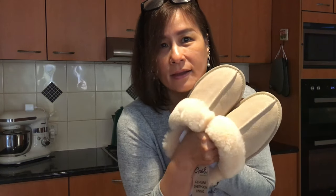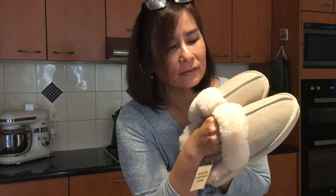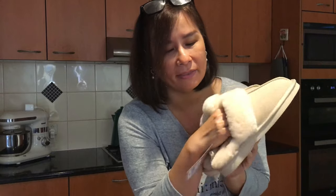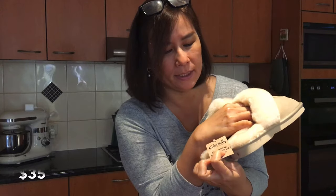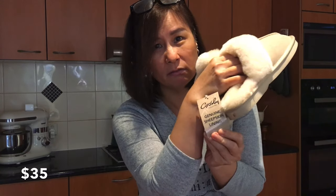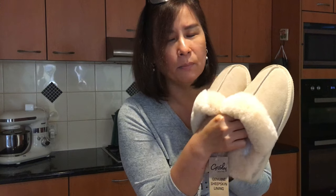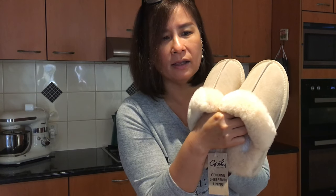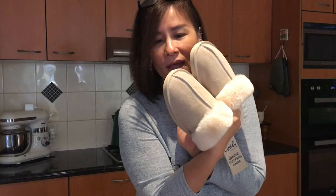The next one I'm really happy to find. They look like Uggs, but they're half the price, or even more than half the price. They're $35 from Big W as well, but the brand is Grosby. So I know they're genuine leather, well, that's what it says. And when I try them on, they're very soft. Since Isabel got her Uggs, I've been wanting it, but I can't justify the price of Uggs, especially when you can't even wear them out. So with $35, I'm happy with that.